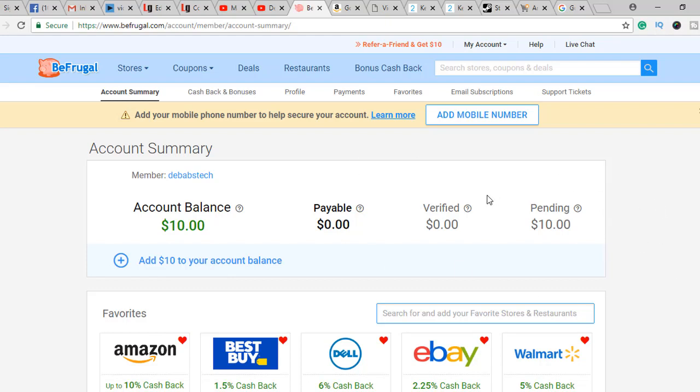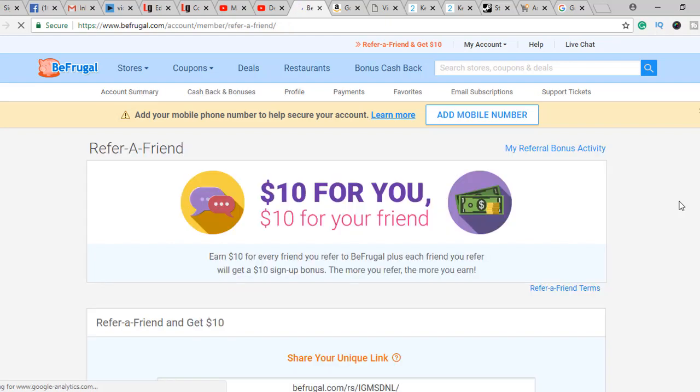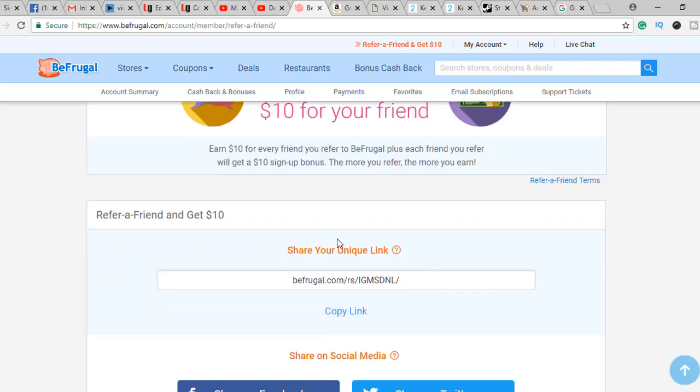Alright, so once you're able to sign up for an account and you are under your account, to get your referral bonus, you come on top, you will see refer a friend. So you click on it, and then your referral link will be displayed to you. So after you get the referral link, you can now copy the referral link and share it with your friends. They also follow and sign up, and each of you will be given a $10 referral bonus. Alright, meaning if someone clicks on the link and registers using your link, each of you will be given $10 bonuses.